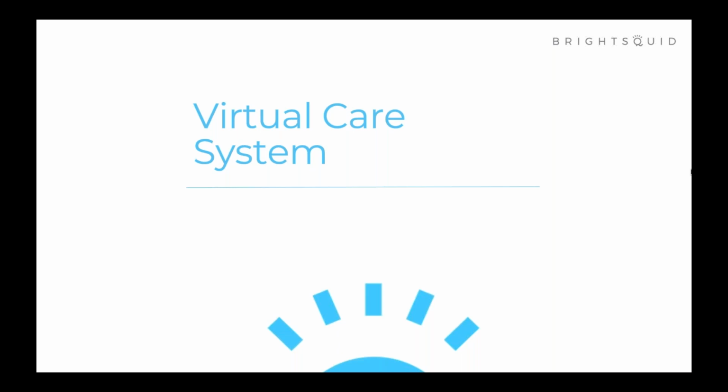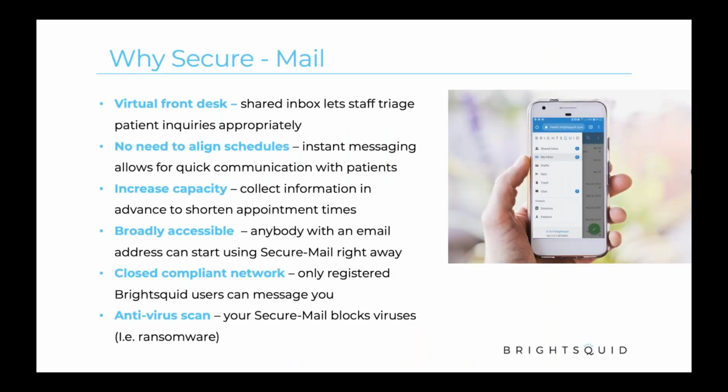Right. Which is a great segue into looking at a virtual care system, right? We've been talking a lot about the tools that don't work. Here's the criteria you need to hold in place when you're looking at the different tools you need to use to be in virtual contact with your patients and other providers. So I want to look at why secure mail is an integral part of that system.